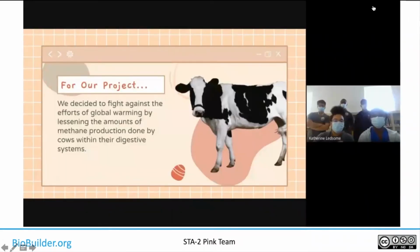For our project, we decided to fight against the efforts of global warming by lessening the amount of methane production done by cows within their digestive system.